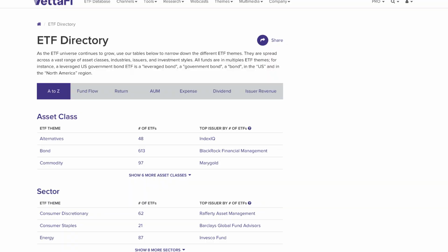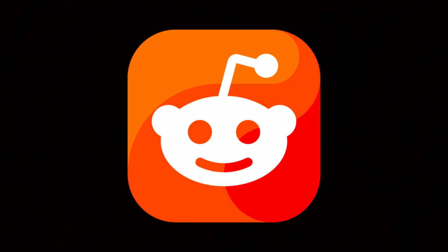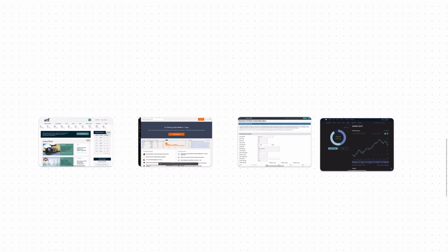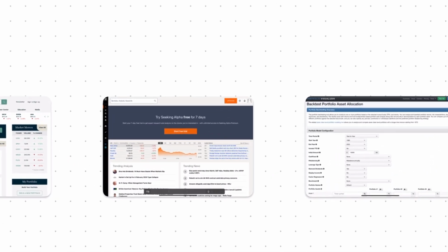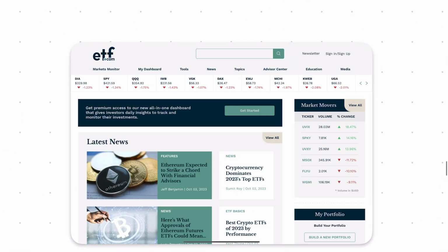Okay, so my research process usually begins when I come across a new ETF that I want to find out more about. This could be via a YouTube video, Reddit, Seeking Alpha articles, or really 1,000 other sources. And as of right now, I have 4 main websites that all do slightly different things to help me get the full picture of an ETF and how it fits or potentially would fit into my portfolio. The first website is ETF.com.